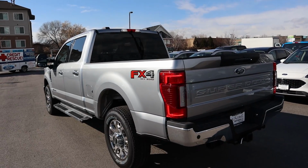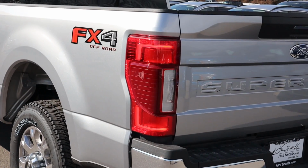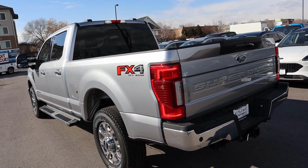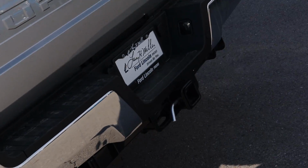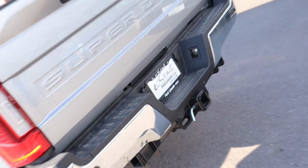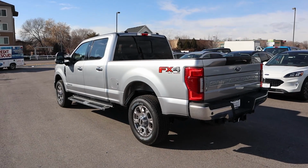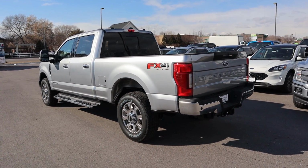Now let's go over things on the back end of the Lariat here. I've got the lights on so you can see what those LED accent lights look like, and they actually look really nice. Yes, we've got the FX4 package on this particular one, and then it says Super Duty there on the back with a couple parking sensors. And then you've got the whole tow package set up down there with the little plugins next to the license plate. But here is a 3/4 angle, and I know it's kind of hard to tell in the camera, but the bumpers in the back are chrome. They're not silver like the rest of the truck.